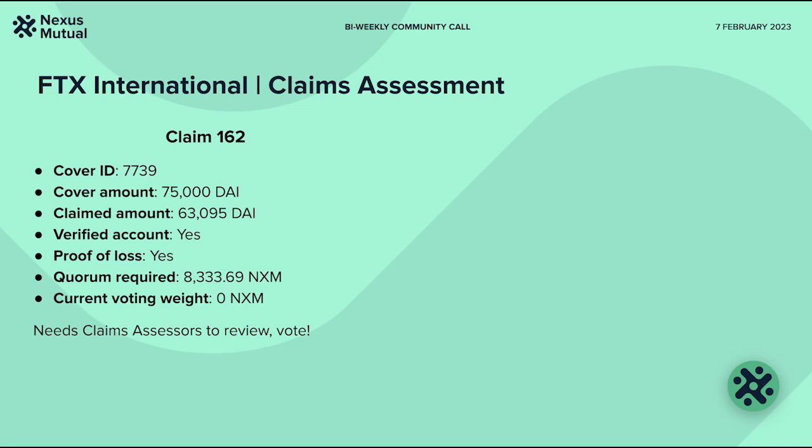So seeing a steady flow of FTX International claims come in, I think there are still more due to come in. I believe there are more verified accounts that haven't yet filed a claim, but I imagine those will come in later today. So keep an eye out for those.